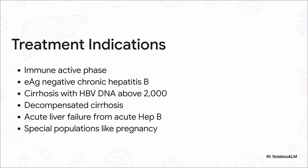Crucially, if a patient has progressed to cirrhosis and has a DNA level over 2,000, we treat to halt progression. If they have decompensated cirrhosis, we treat immediately, regardless of the DNA level. We also treat acute liver failure stemming from acute Hep B. And finally, the special populations. Just like our patient facing immunosuppression, we also preemptively treat third trimester pregnant women with viral loads over 200,000 to prevent transmission to the infant, as well as patients with hepatocellular carcinoma or concurrent hepatitis C.